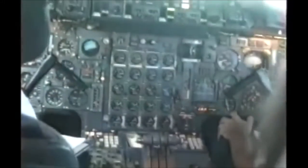The glasses he's wearing were probably to protect his eyes in case the canopy shattered. So you can see it's pretty cramped in there. Very narrow, yes. And we actually got up to 60,000 feet, which I think is more than I can beat all of you here today.